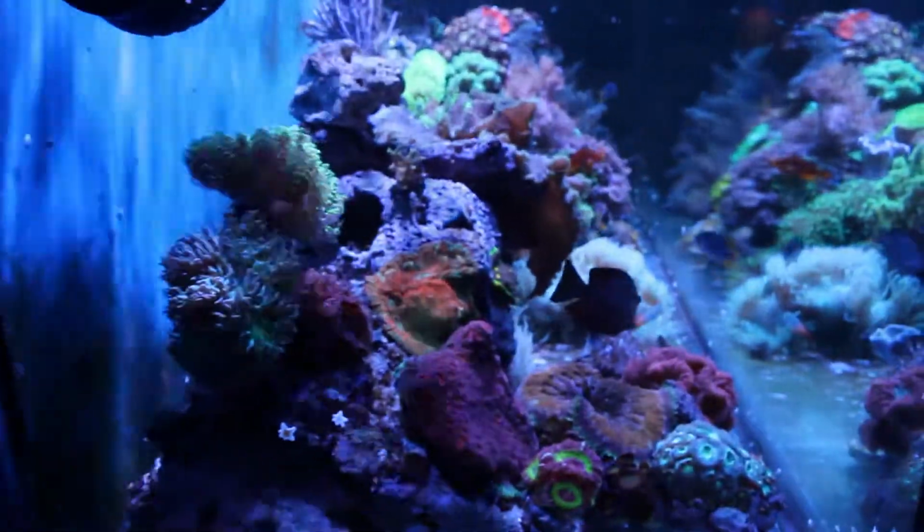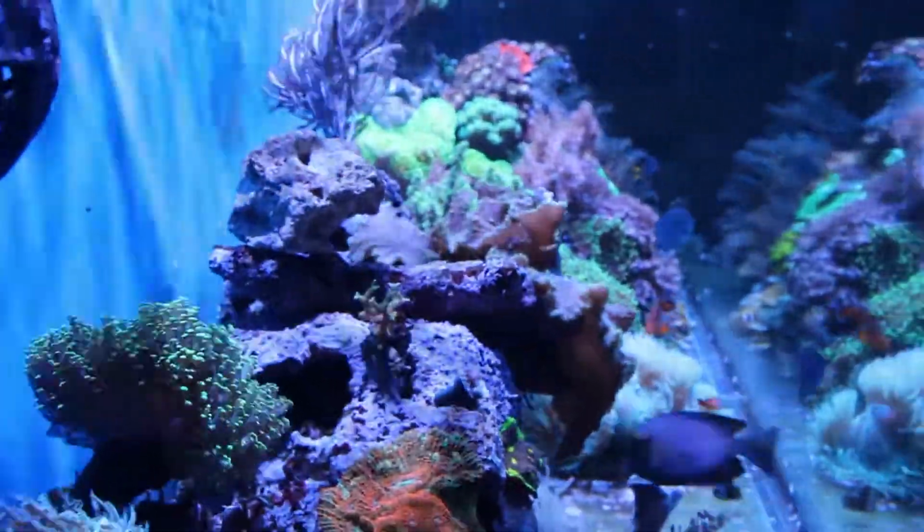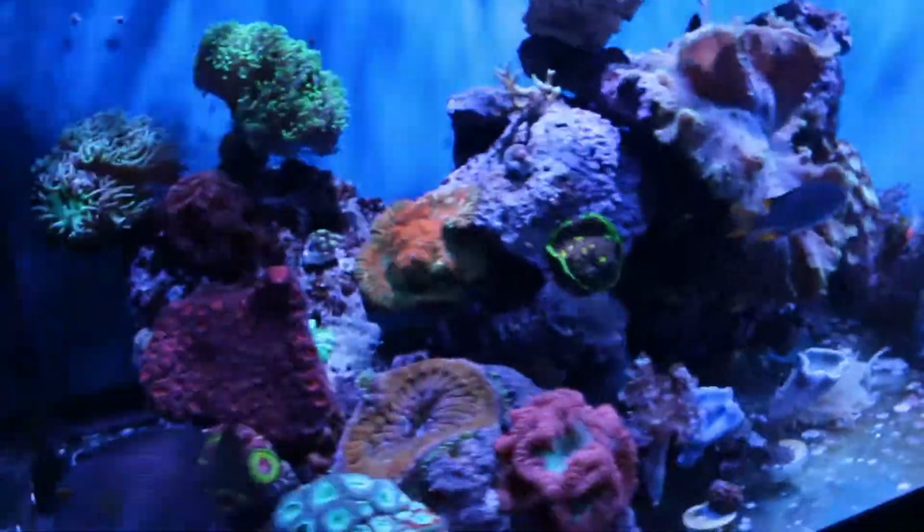There's still a bit of empty rock on this side. Of course, again, I was expecting to add more pieces here, but eventually I will fill in these last few spots.